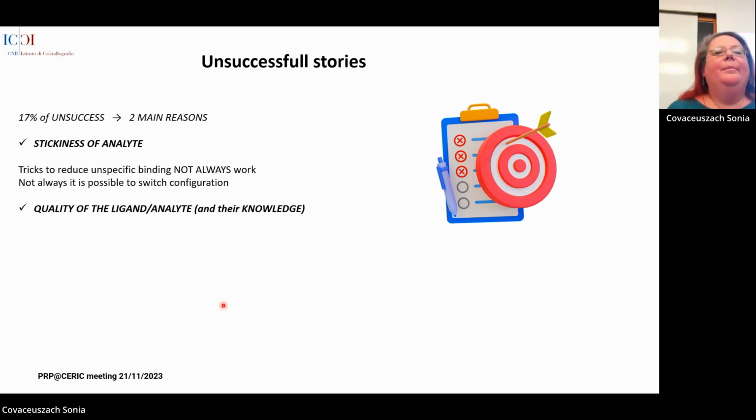Quickly to recap, not all the systems we studied were success stories, but I guess that 83% success is quite good. The main problems are due to the stickiness of the analyte. You cannot always solve this problem, even if there are tricks. And moreover, it's not always possible to switch configuration, especially if you are dealing with the interaction between a protein and a small molecule.